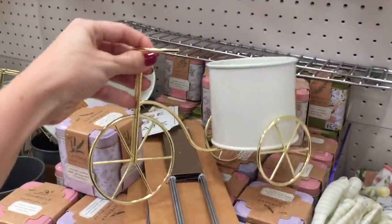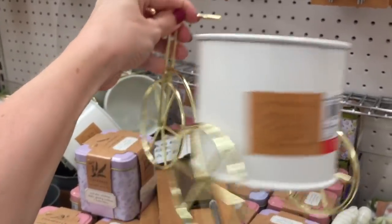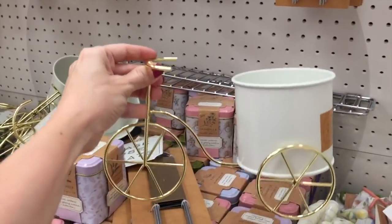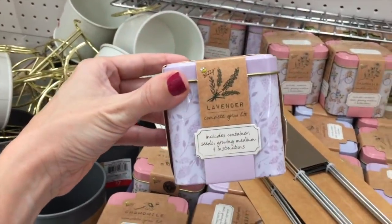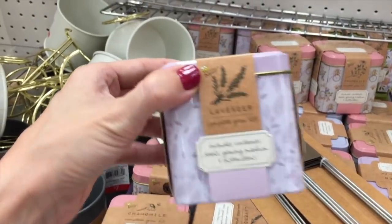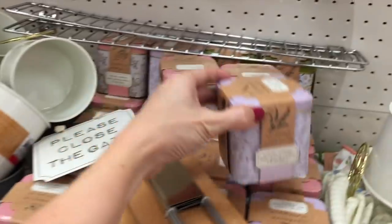Look at this little plant stand. It's a bicycle. It's also $7. You know what? I think that's really cute. If you saw this at Home Goods or something, $7 would be a steal of a deal. Over here they have some tins. What does this grow? A lavender grow kit. Ooh, I feel like I need that.